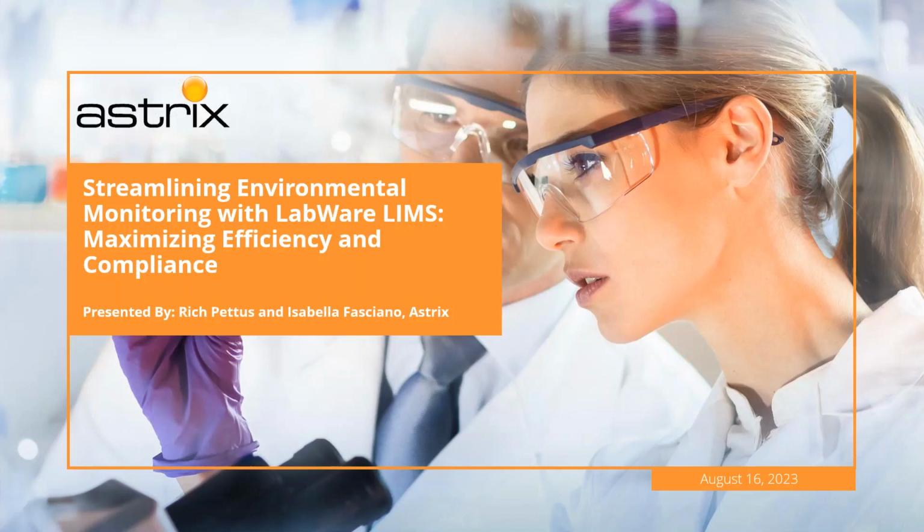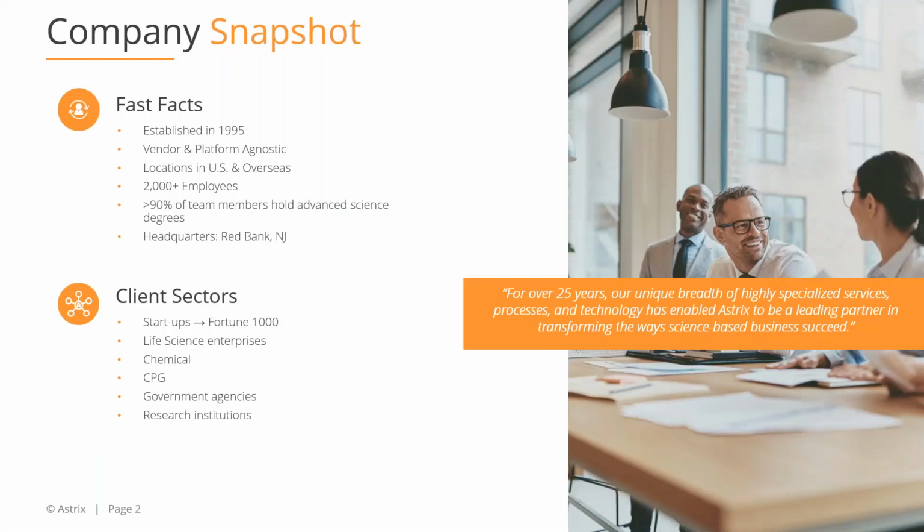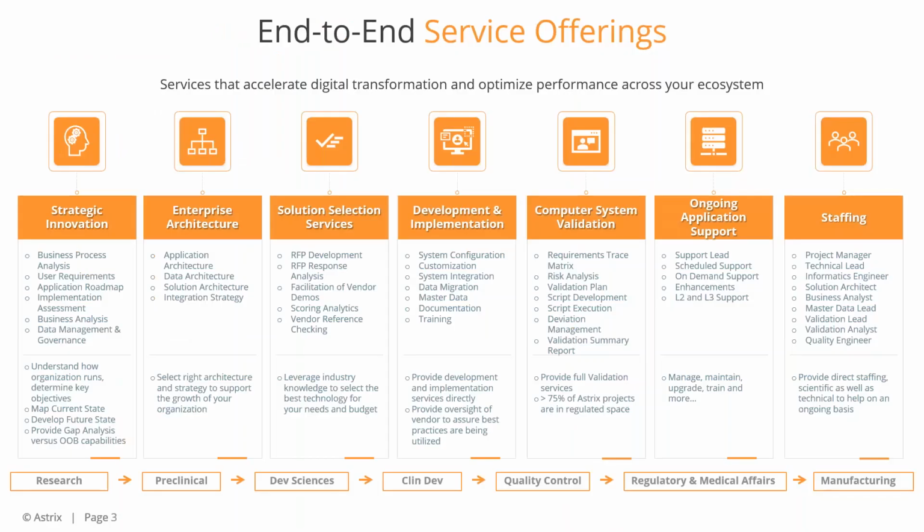Quick company snapshot. So I just want to run through that. A couple of quick facts about who we are. Established in 1995. When we say vendor and platform agnostic, what that means is we're giving you a presentation today about LabWare. And we certainly have deep expertise in a lot of systems like LabWare, but we don't specifically financially represent any of these organizations. We are very much an agnostic organization. We try to help our customers figure out the right technology based on their individual needs.